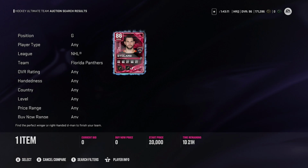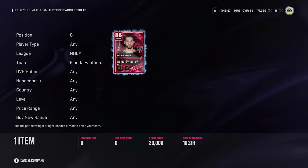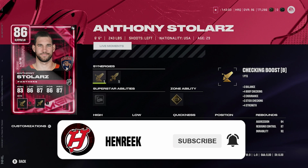So we're going to be showing all ranges, really. A lot of these are going to be higher overall cards because, to me, those are the best ones to have right now. But starting off with 86 overall, Anthony Stolarz.